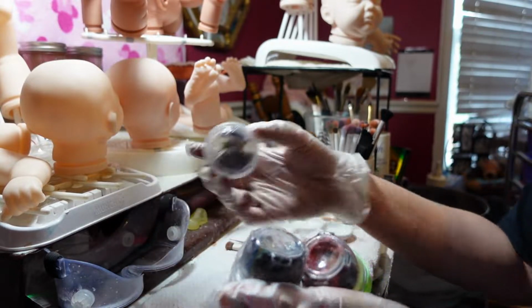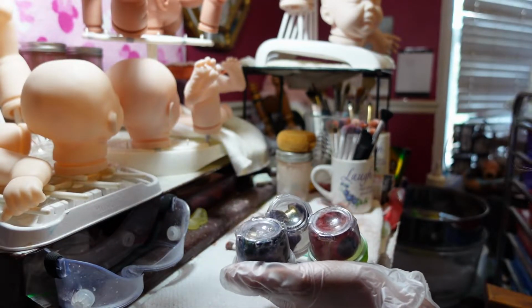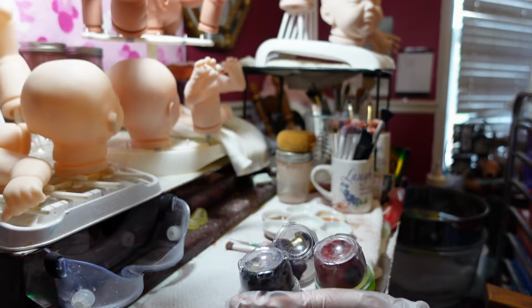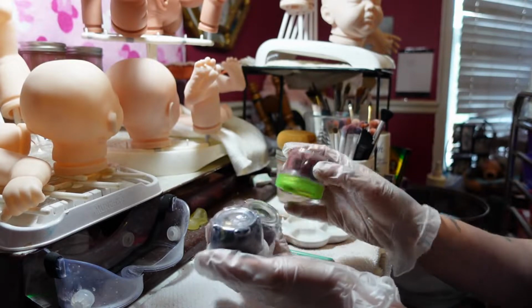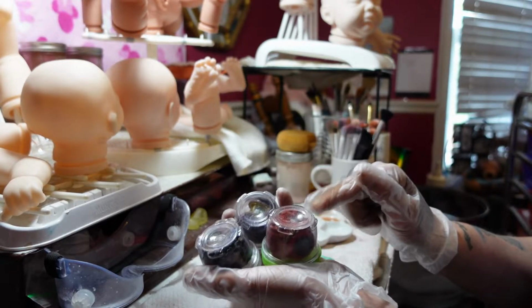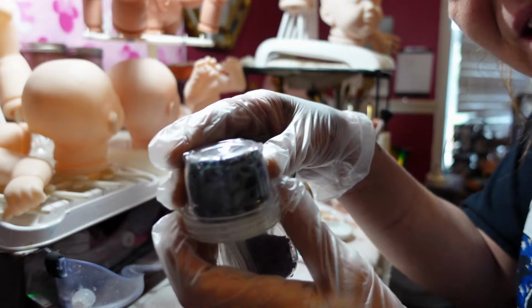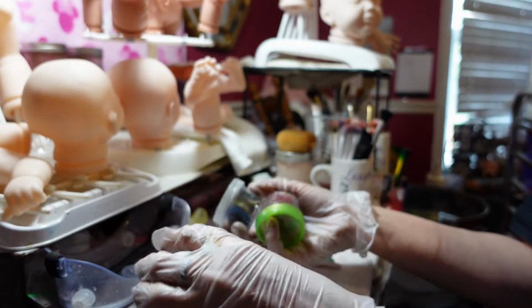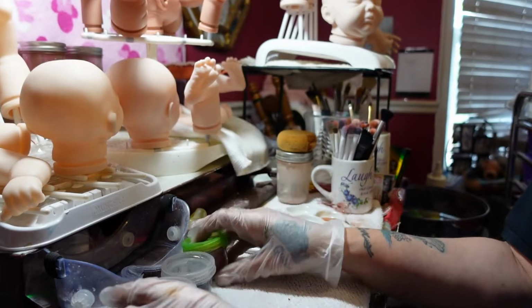So I'm going to get, here's my mottling sponges. These are my special mottling sponges. I also have refills for these. When these sponges get too bad, I do reuse these. I bought these from McPherson's when I was at the doll show. I can pull them off and re-glue the new mottling sponges. And if you look, you can kind of see the mottling. So I really like these. So these are my purple, blue, and red mottling colors.